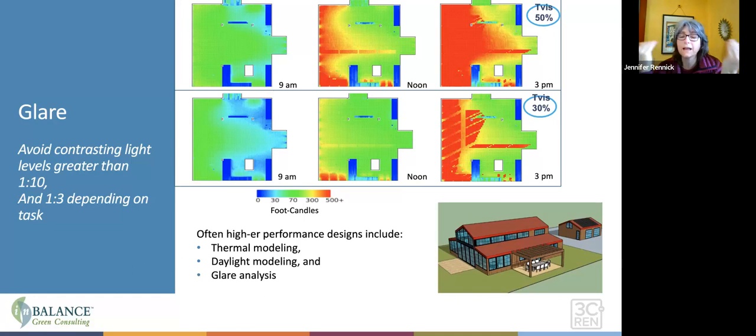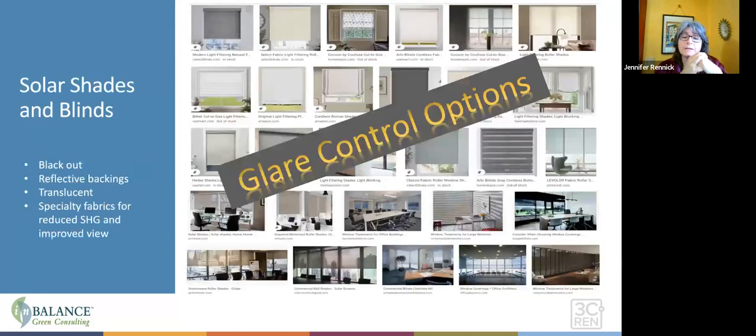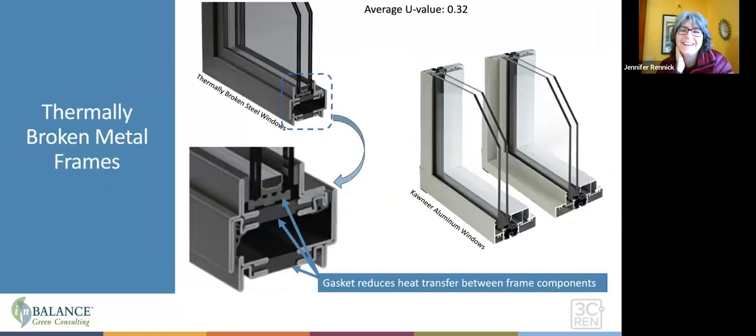And then the next layer on that is you've got to talk about glare control in terms of solar shades and blinds. And next slide. That's now a whole other 1 hour talk. Okay, Jennifer, that's a different TED Talk.